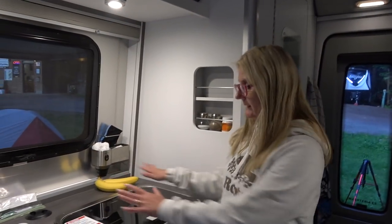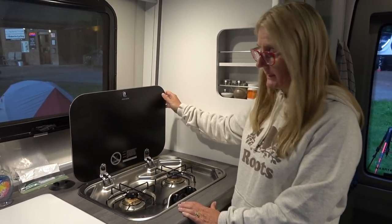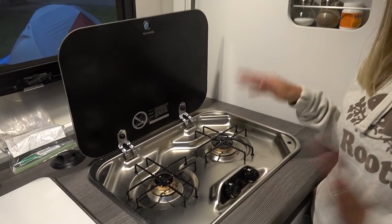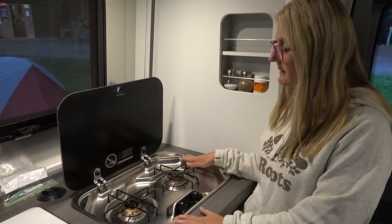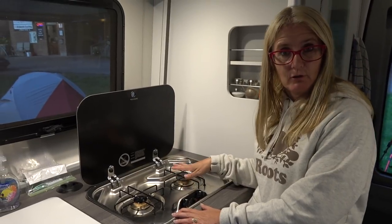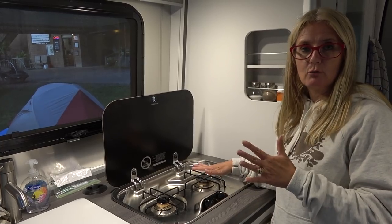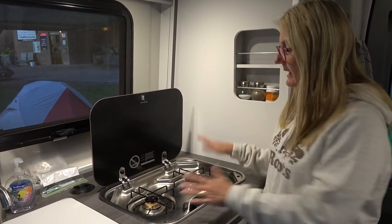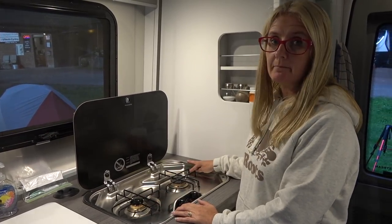The stove has a nice cover that allows you to use it for space if you need to, and then lifts up like this. It is a two burner propane stove, and I know normally I kind of don't like that, but in a trailer this size, two burners is just fine. We almost exclusively cooked inside the trailer, only a couple times did we cook outside, because we didn't have a barbecue and things like that. So we cooked a lot inside the trailer and it worked just fine. So it was good.